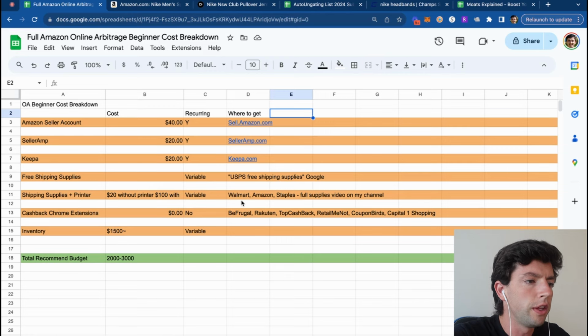You're also going to want to have all the free cashback Chrome extensions. So BeFrugal, Rakuten, RetailMeNot, TopCashback, Coupon Birds, and Capital One Shopping. You do not need a Capital One credit card to have that. Those are all free.